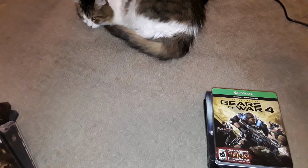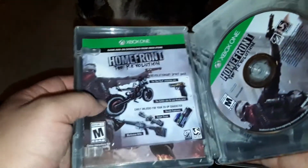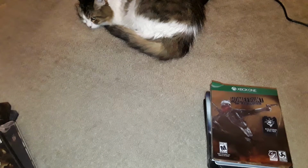Another cheap steelbook is Homefront: The Revolution. This is a good game that didn't get too many good reviews. But I think it's X enhanced and looks so good on Xbox One X. And I think if you go back to it now, you'll like it more than when it was originally released, I guess. I don't know. I picked this up for like $10 after it was released, and I enjoyed it.